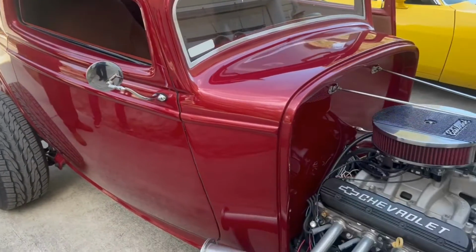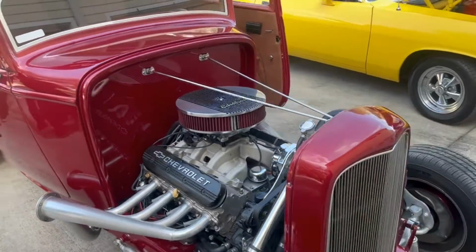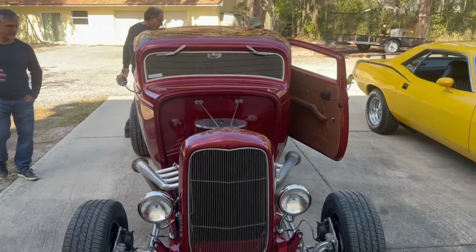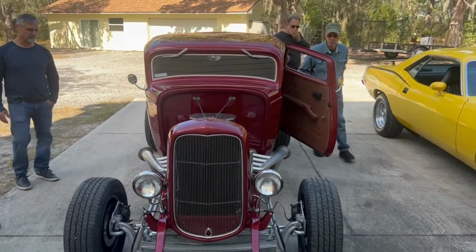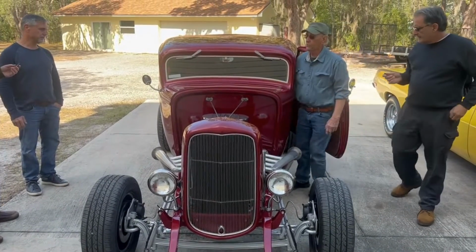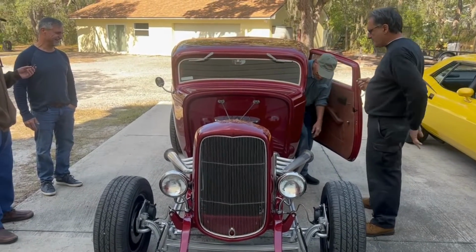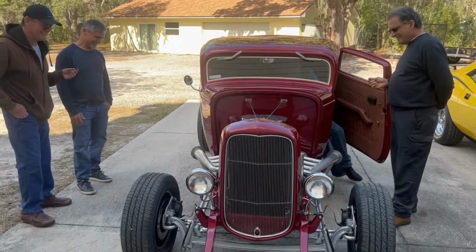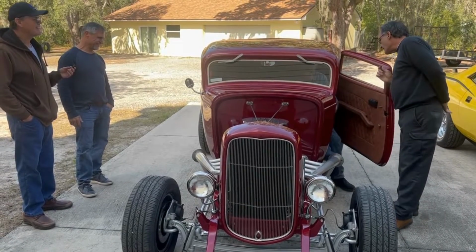Well, I think we need to crank this thing up and listen to it. Let's hear what we got going on. And once we start up, let's get to the back and hear it from the back as well, because that'd be the best sound back there. For sure. Let's hope it starts. It's a Chevrolet. Hey, it's a hot rod. Yeah. Well, you got a crank hole up front, you know, if you ever need it.